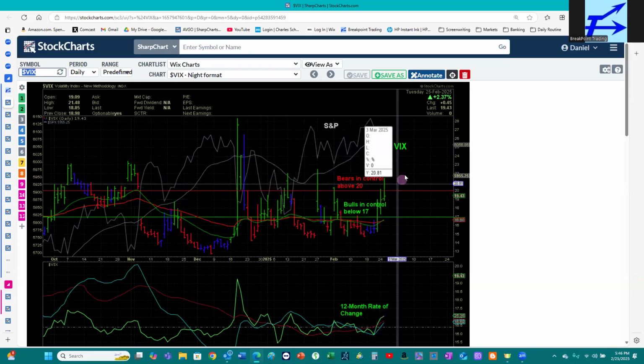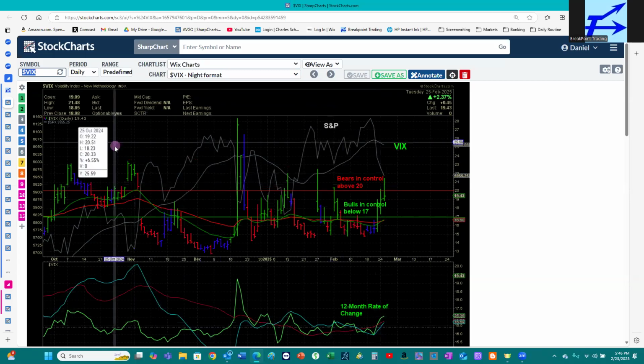If the VIX goes up here later this week and stays above 20, then we will be in for an extended downtrend. And then we might go down to that 20% level. But again, I don't think it's going to be by June, but it could certainly be by October through the summertime. All right, so that's the VIX.